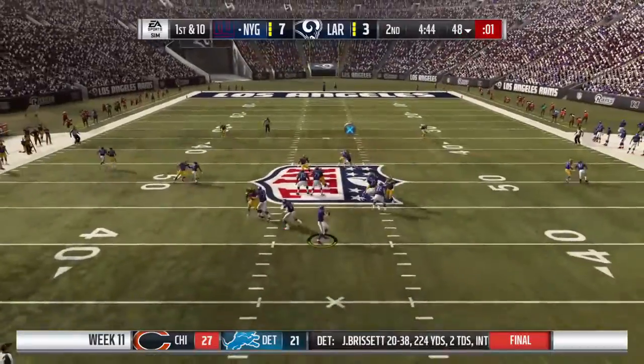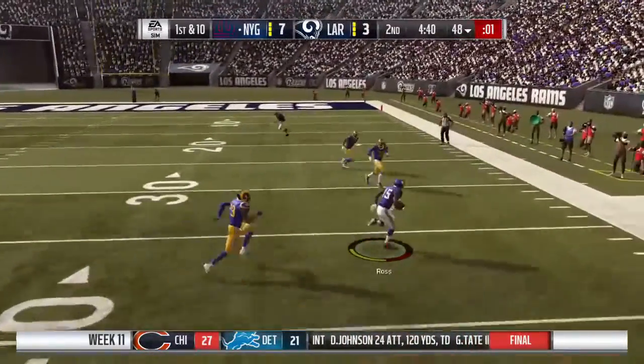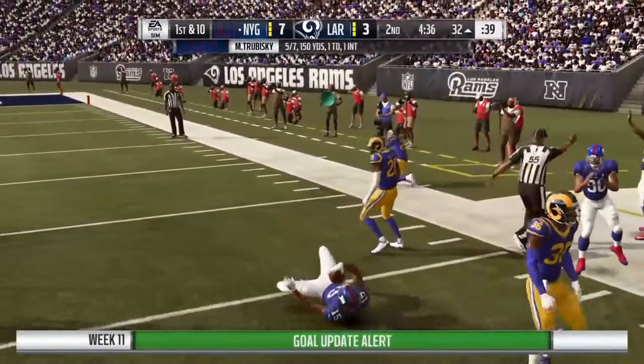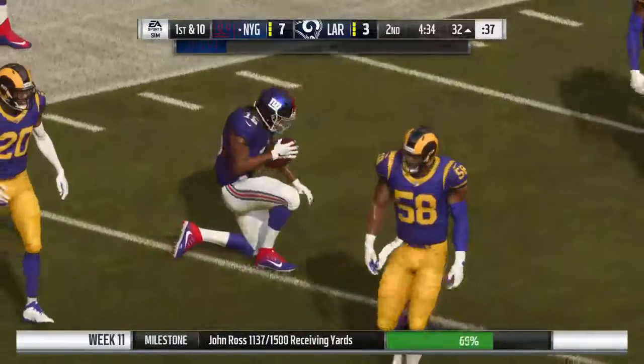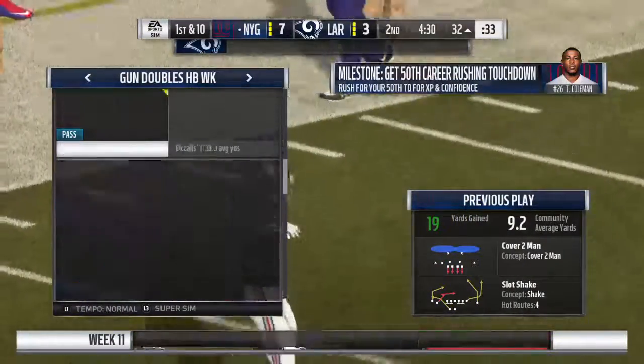They snap it at 1. Now it's Trubisky. Finding room inside the 40. That's complete to John Ross. And finally down at the 32-yard line. They call it a gain of 19, and it moves the chains.